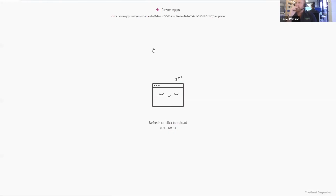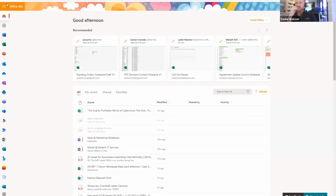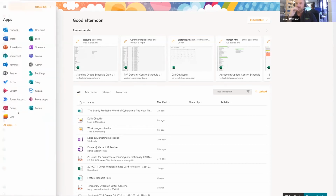Power Apps. Okay. Power Apps is another item in the list. There we go. Okay, open that one up. This one is really quite neat.